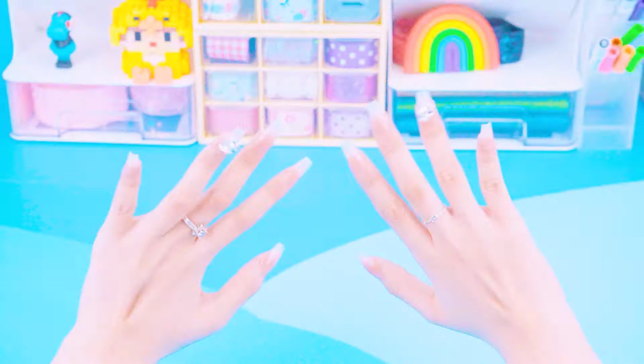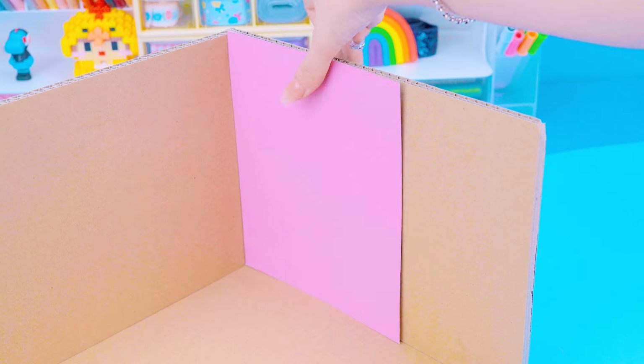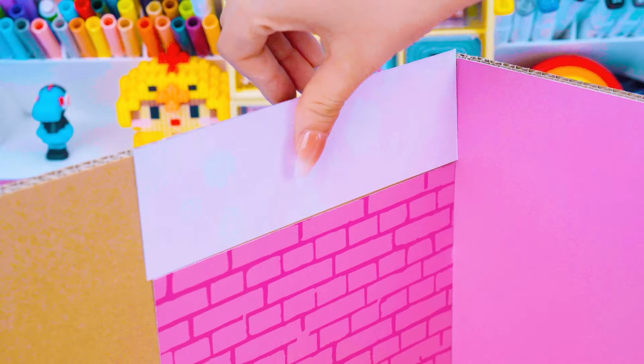Hello, I'm Kitty. Welcome to DA House. Today, I will share with you how to build a miniature kitty house with a pink bed, rainbow stair, and bathroom. Hope you like it.